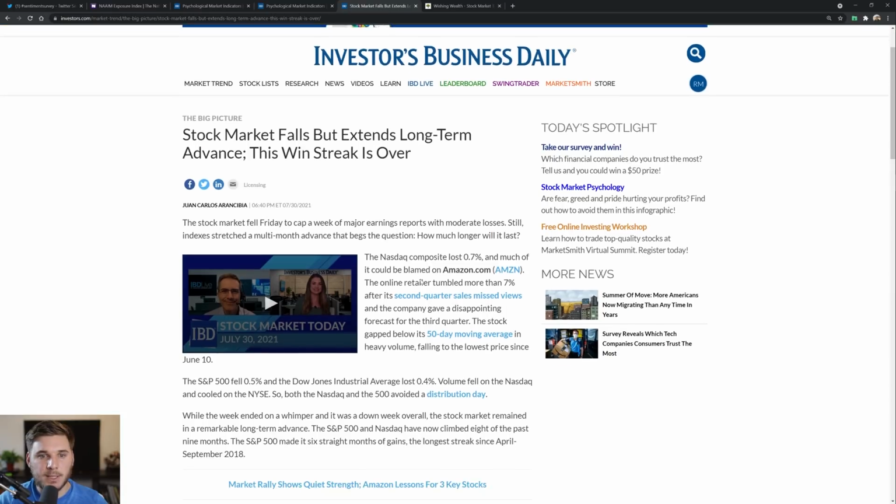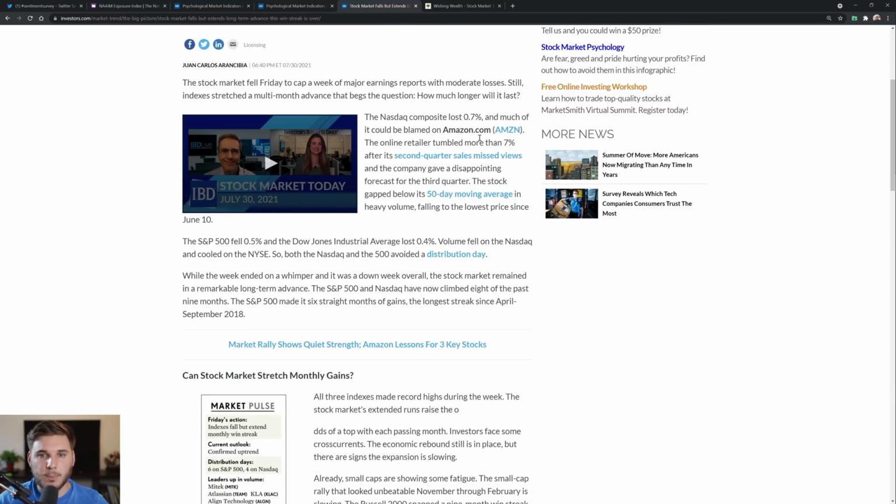Looking at the IBD Big Picture article, the headline is "Stock market falls, but extends long-term advance. This win streak is over." And reading through the article, they discuss the poor action from Amazon, which fell 7% today after it missed sales guidance, and the stock gapped below the 50-day moving average on high volume and fell to the lowest price since June 10th. However, in terms of the overall market, we did avoid a distribution day on both the NASDAQ and S&P 500, so that is a good sign.